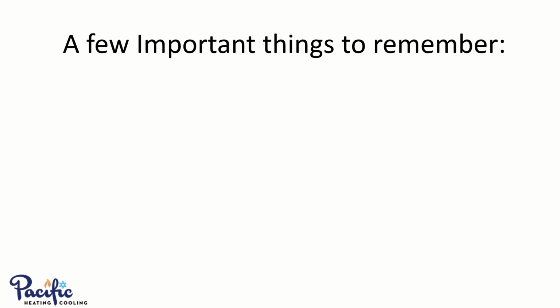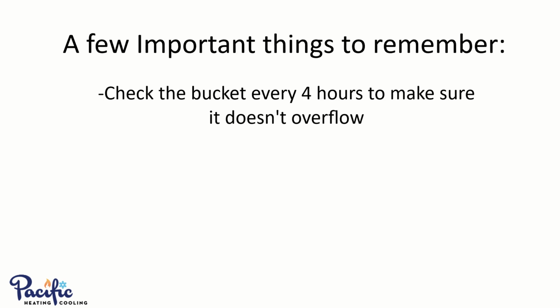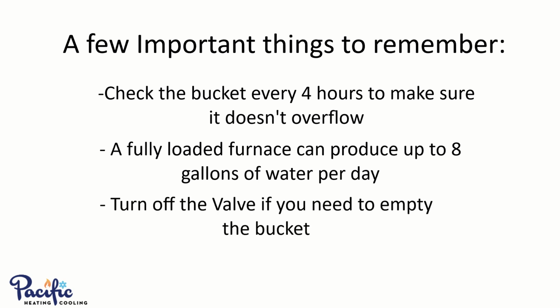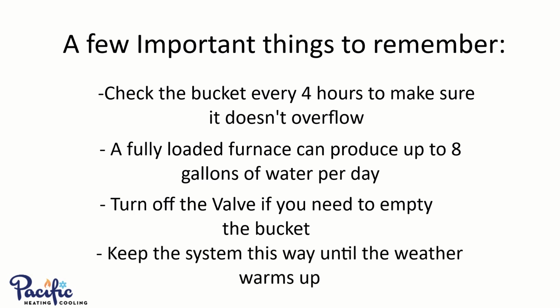Here's a few important things to remember. Check the bucket every 4 hours to make sure it doesn't overflow. A fully loaded furnace can produce up to 8 gallons of water per day. Turn off the valve if you need to empty the bucket. Keep the system this way until the weather warms up.